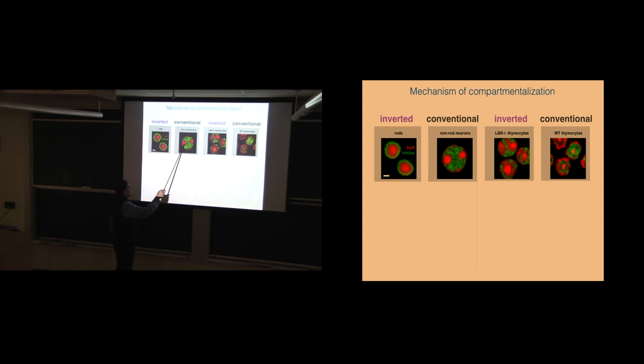And then what Irina Solovey has shown over the years is that you can actually take normal cells and make them partially invert if you remove this layer of the lamina that decorates the nuclear envelope. If you remove this part of the envelope, then the nuclei naturally invert over the course of a few weeks. They become a little bit like rods. And we say, okay, cool. That basically means that this phase separation of red and green has nothing to do with the lamina.